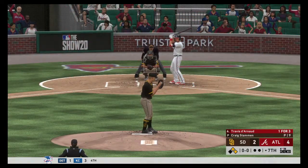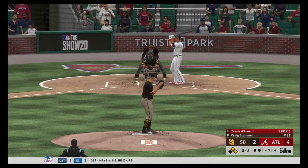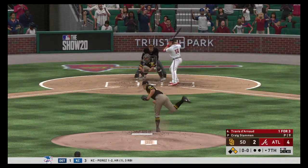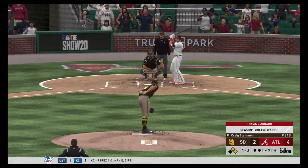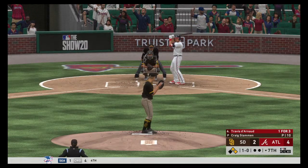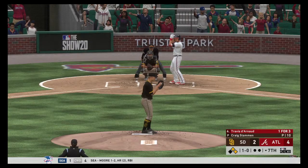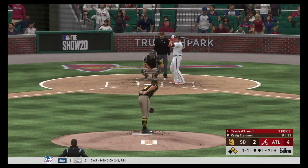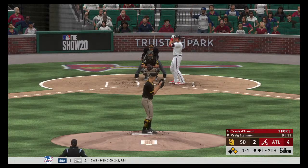Travis d'Arnaud. Ready to deliver. Here's the first pitch. Travis d'Arnaud is at the plate as he watches ball 1. Now the 1-0. 4 runs, 8 hits, and no errors so far for Atlanta.